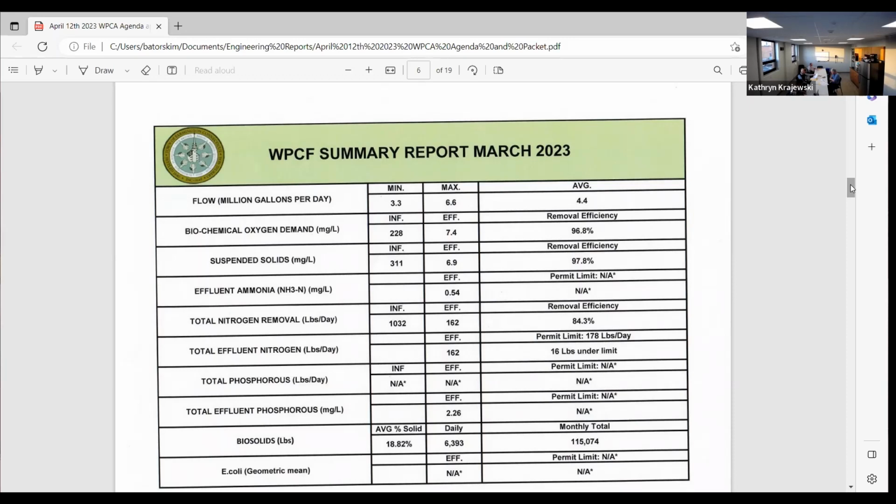When does the UV come back on? April 1st. So we started that up at the beginning of this month and everything's back in on disinfection now. And it runs until when? October 31st. October 30th. Yeah. So most plants go to September 30th. We go to the October 31st.